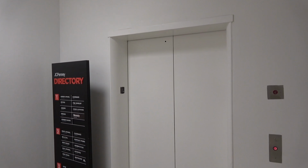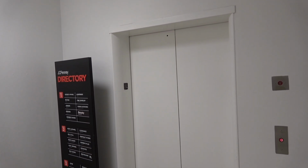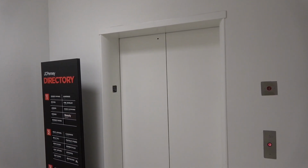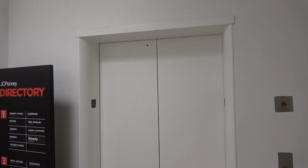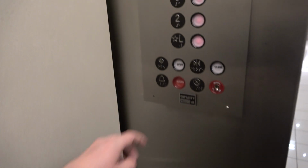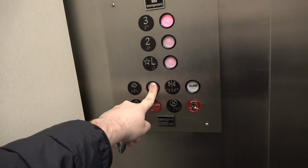The location of this one seems more like it would have been the original. Yeah. Right? Just look at the cab. Oh wow, look at how high this button panel is. That is definitely not ADA. Okay, wait. Oh, got it.